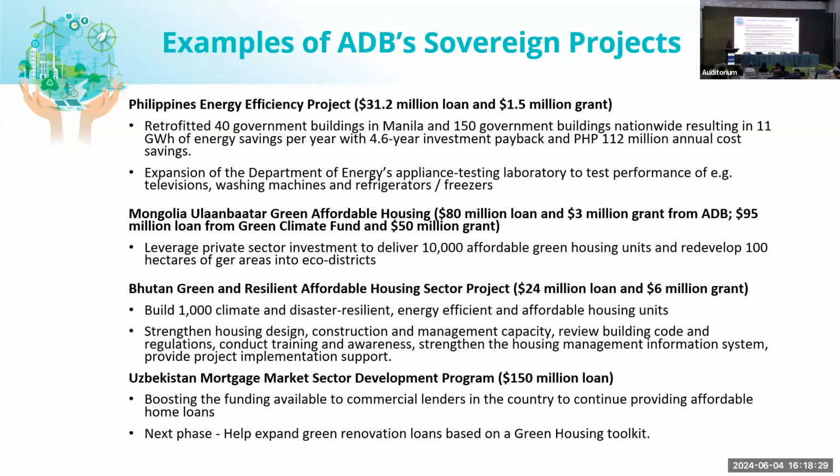These are just some of the projects which we have been working on, and I think the Philippines energy efficiency project was first processed in 2009. It was approved in 2009. So there has been on and off work going on since 2009, 2010.